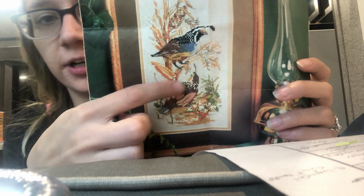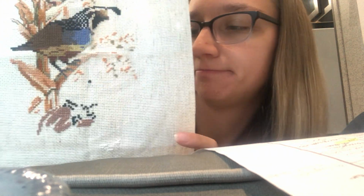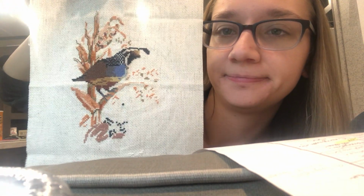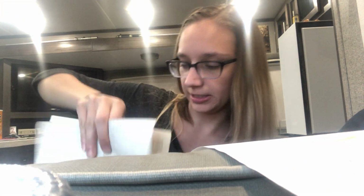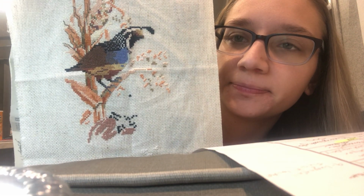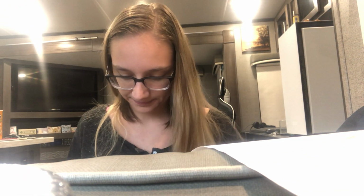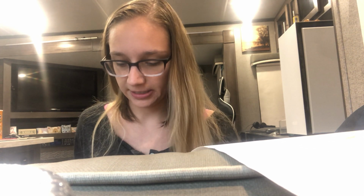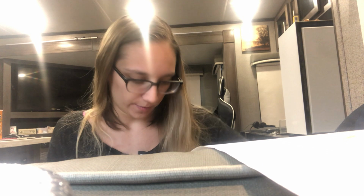So I was working down here. I just put some of the black in on the girl bird. So I just added the black down here, and that's it. That's all I worked on. And this is on 14 count Fiddler's Ada. Oops, sorry. Let's see the light to the back of it. There you go. So that's fun. Finally got it out of its sandwich bag, and it's in a proper project bag now.